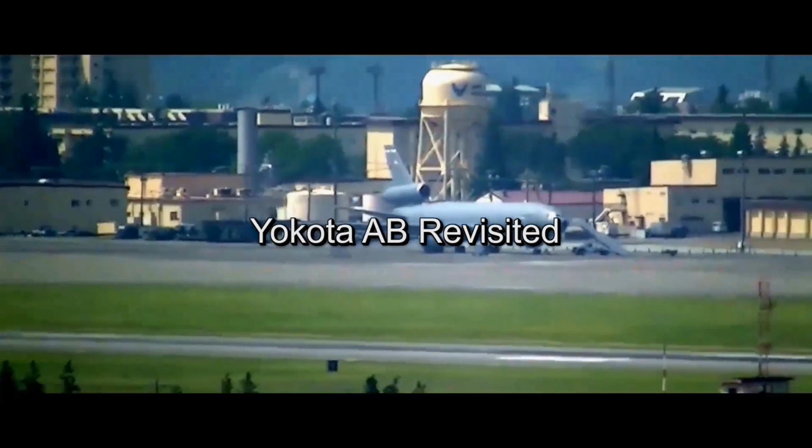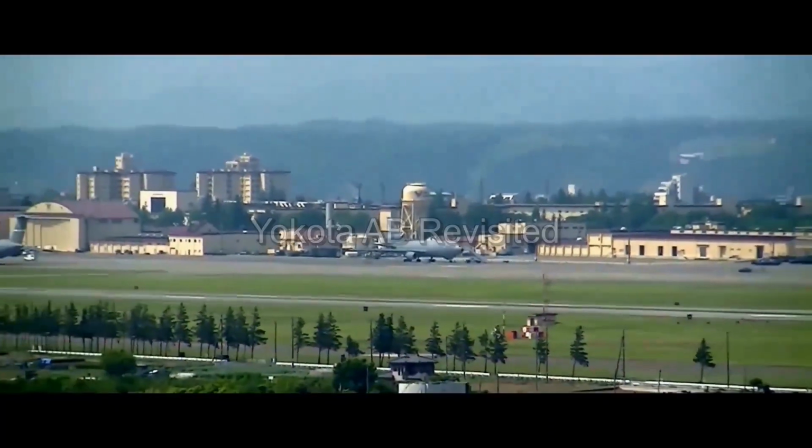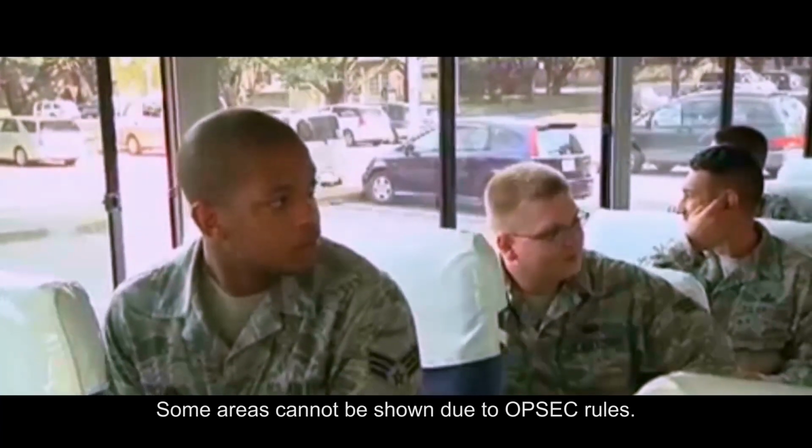Welcome to Yokota Air Base. We're zoomed in on a KC-10, parked directly in front of the passenger terminal, the Air Mobility Command Terminal. Had it not been so overcast, you'd see Mount Fuji way off in the distance.